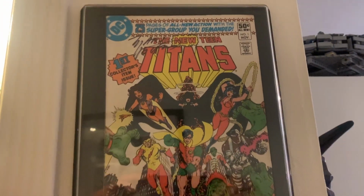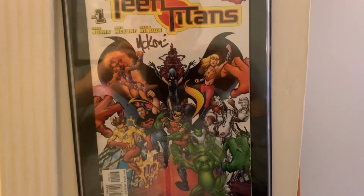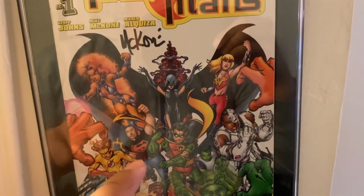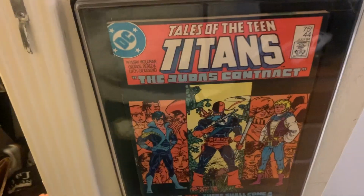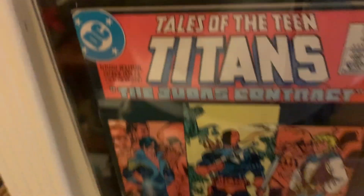So I didn't get all of these signed all at once. Like this one's Teen Titans #1 by Geoff Johns, which this cover is an homage to this cover, which is funny because these were my Titans growing up. So I read this, I loved it so much, I actually went backwards and read these. And this is the first appearance of Nightwing during the Judas Contract. Well, first appearance of Nightwing, period, but in the Judas Contract story arc.